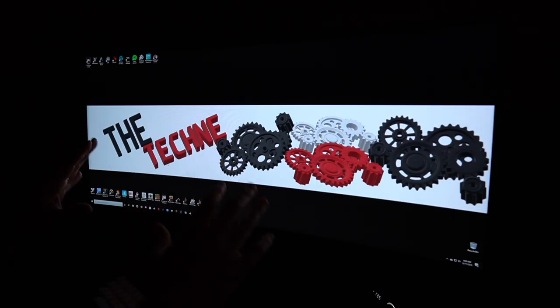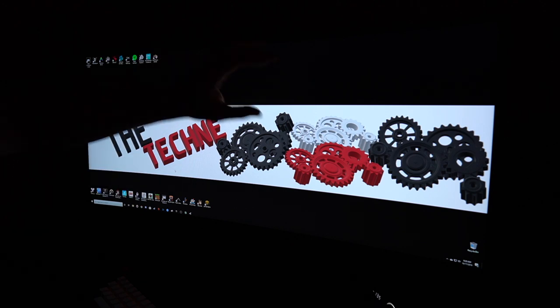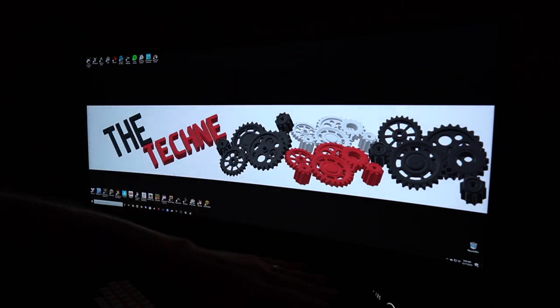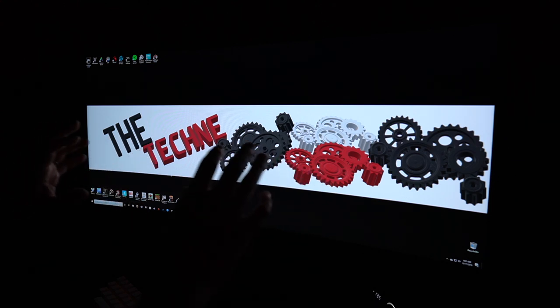All right, so now real quick, one thing I want to show you while I've got the lights out. As you can see, I've got the blacks right up top here, the Techni logo in the middle with the white, and then down here, the blacks. While I've got the lights out, I want to show you there's just about no light bleed at all, none whatsoever. Now, if you get at an angle, you get a little bit of that fade, a little bit of that TN effect, you know what I mean?